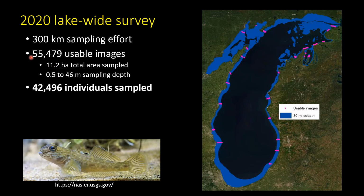After all of the usability assessment, annotation, and other processing, we were able to arrive at a total number of 55,479 usable images, from which we comprised the 2020 assessment results. This represents over 10 hectares in total sampled area, and also encompassed a depth range from 0.5 meters to 46 meters sampling depth. Throughout the survey, over 42,000 individuals were sampled.